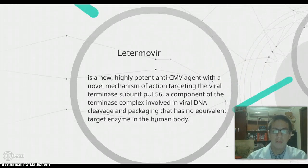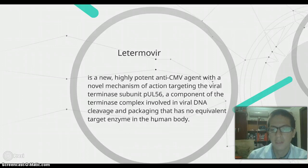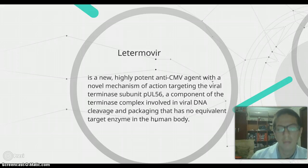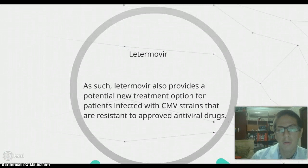Letermovir is a new, highly potent anti-cytomegalovirus agent with a novel mechanism of action targeting the viral terminase subunit PUL56, a component of the terminase complex involved in viral DNA cleavage and packaging that has no equivalent targeting enzyme in the human body. As such, Letermovir also provides a potential new treatment option for patients infected with cytomegalovirus strains that are resistant to approved antiviral drugs.